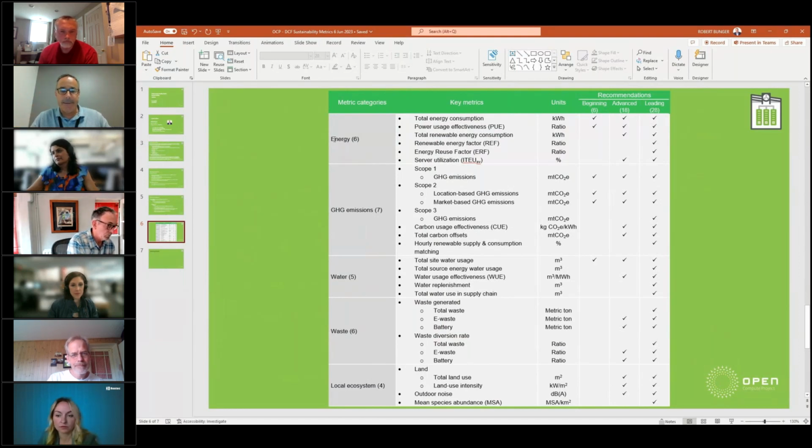We had looked at 5 major categories of sustainability. I'll walk through these, so 5 categories, and then we did our best to figure out, what if I'm a brand new data center, what are the most important things to work on? That's beginning, advanced, and leading. So under energy, total energy consumption, pretty straightforward.